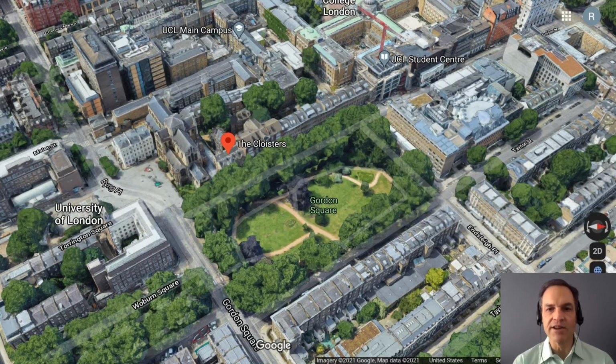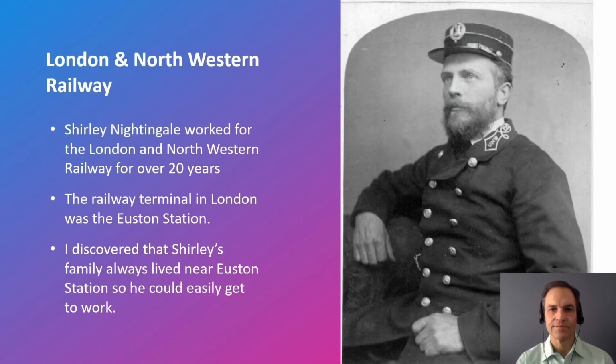This experience reminded me of how valuable it is to visit on-site places where your ancestors lived whenever you have the opportunity. I couldn't fully appreciate it until traveling there. By traveling in person, I realized why he lived in that area of town.